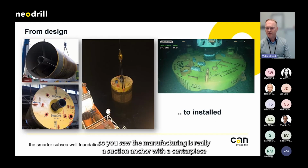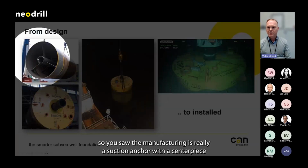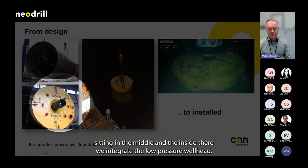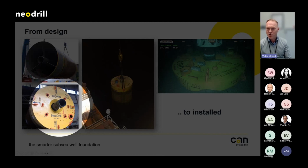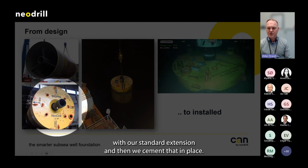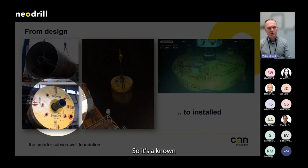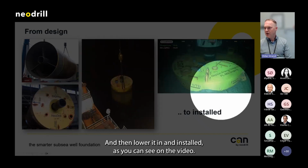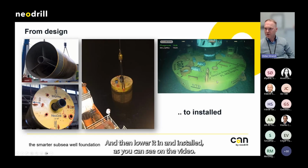So very quickly, on the basics of the CAN. You saw the manufacturing. It's really a suction anchor with a centerpiece sitting in the middle, and inside there we integrate the low pressure wellhead with a standard extension, and we cement it in place. So it's a known barrier that you would typically see for these kinds of installations, and then we lower it in and install it, as you can see on the video.